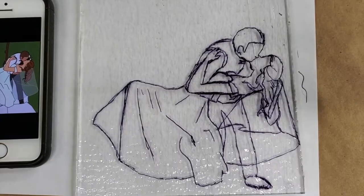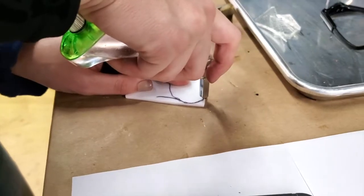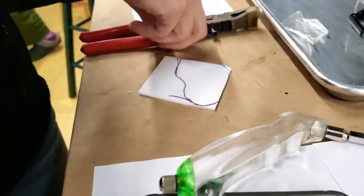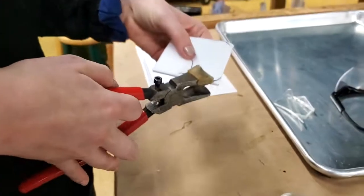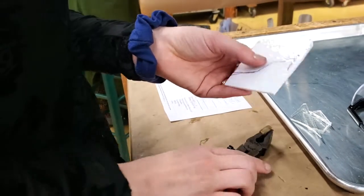So we're going from this to this. So we just sketched it out, and now we gotta make it. Here's hoping to score it. You hear it make that sound, and then use these pliers. Oh, you gotta have this pointed upwards. You gotta have the ball pointed upwards, and then it just clips off, just like that.